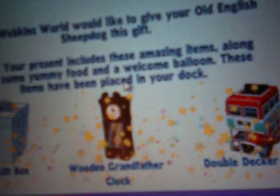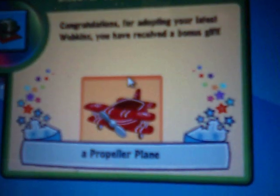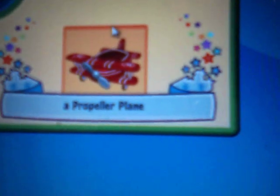This is a very furry adoption basket. I got a bonus gift box, a wooden grandfather clock, and a double-decker bus. I thought that's a really cool item. I'm going to open the bonus gift box. I got a propeller plane. Oh, look, I really need another one of those.